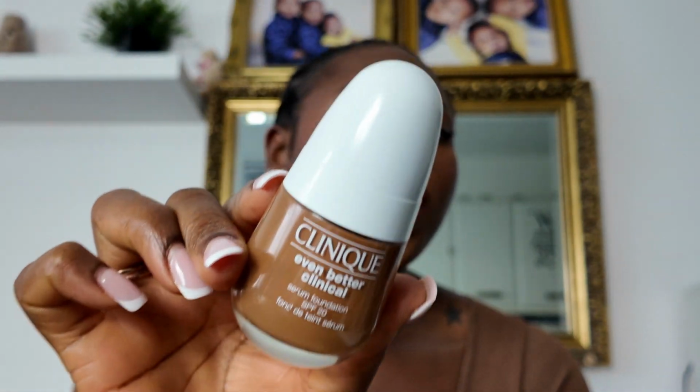This foundation is really, really good. That's what I'm using today as well. That was what I used today for my makeup. This foundation is good. It's just that they don't have enough shades, and sometimes their shades pull out a little bit funny. The shade that I have is 122 Clove. That's what I use on this one.